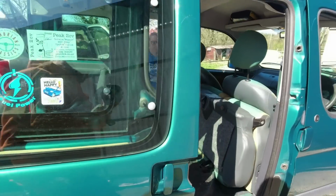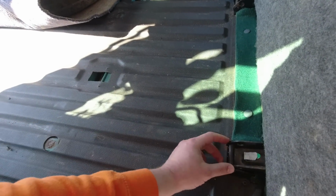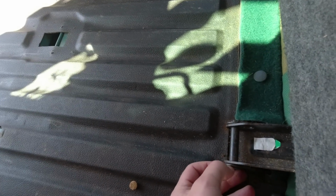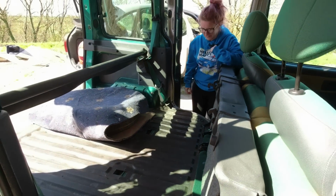It's not a simple lift out. I thought it was, my mistake. They are actually bolted in or held in by this pin. I think you can release them from that. I thought you could do it fairly easily, but actually no. Let's not start, we're going away in this car this weekend. Okay, you can't do that.